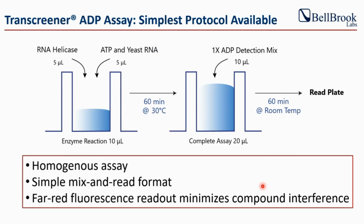This is a very robust, sensitive, useful and quick assay. As you see here, this is 5 microliter enzyme and 5 microliter substrate mix, giving a 10 microliter reaction in 384-well format. You can change this volume for a 96-well plate or smaller wells. So for the 384-well plate, we use 5 microliter helicase enzyme and 5 microliter substrate, a 10 microliter reaction mix. Let the reaction run for 60 minutes, add the Transcreener ADP detection mix, total 20 microliter, let it mix for another hour, and read the plate.